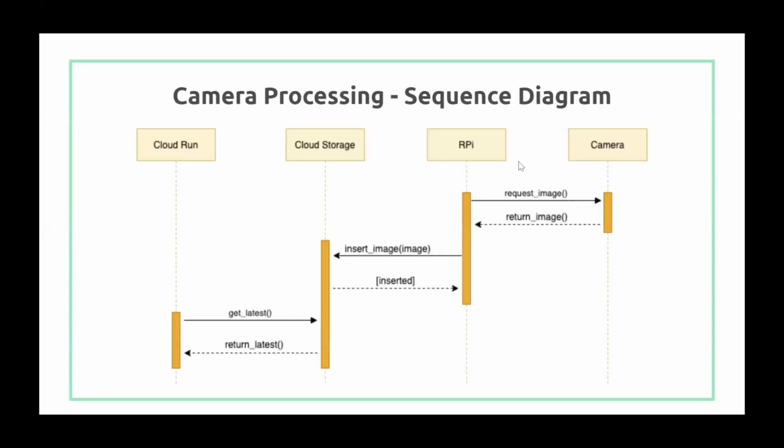So this is a sequence diagram showing the interactions between the Raspberry Pi, camera, cloud storage, and Cloud Run. The Raspberry Pi requests an image from the camera, and the image is returned back. And then it uploads this image to cloud storage, and the cloud storage sends back a message that it has been inserted. And whenever Cloud Run requires any images from storage, it gets the latest images, and storage returns them.